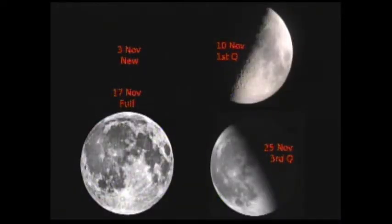The month starts out on the 3rd with a new moon. So a new moon is great for watching things that aren't the moon, because the moon is more or less overwhelmed by the sun and you really can't see it very easily. On the 3rd of November, we have the first quarter moon. On the 17th, the full moon. The 25th, the third quarter. So the third quarter is a midnight and on event. The full moon is all night. The first quarter starts the day and ends at midnight. Sunrise for the month is around 7:30 and it sets around 5 p.m.